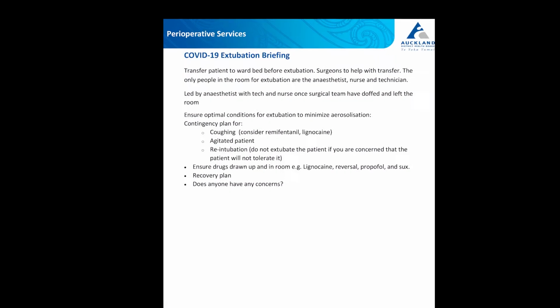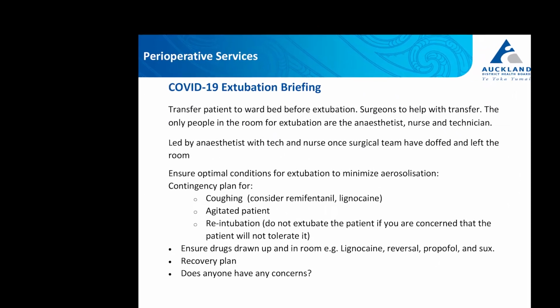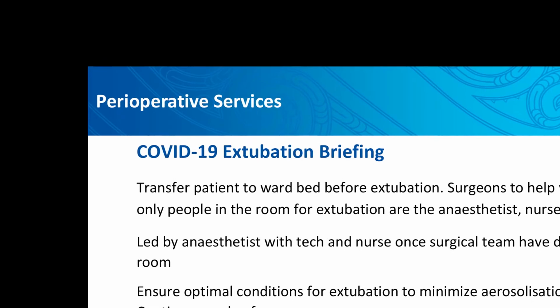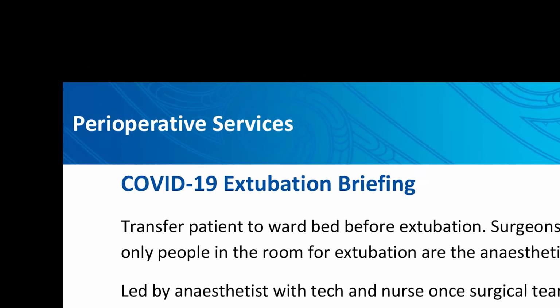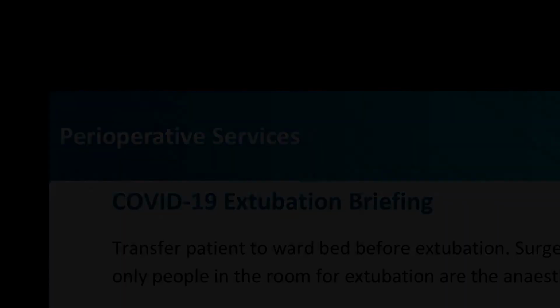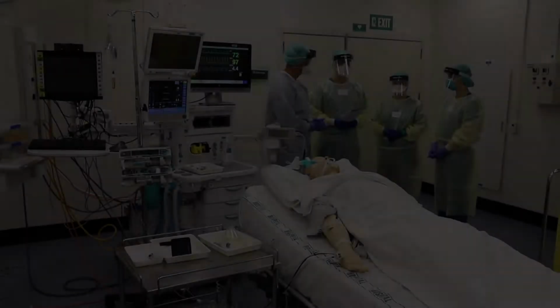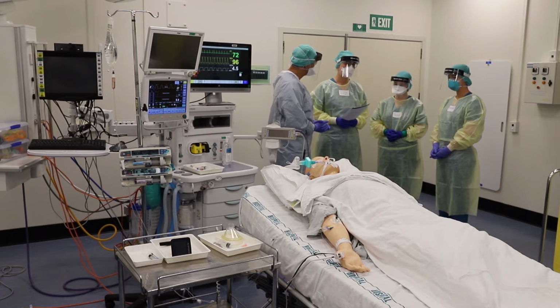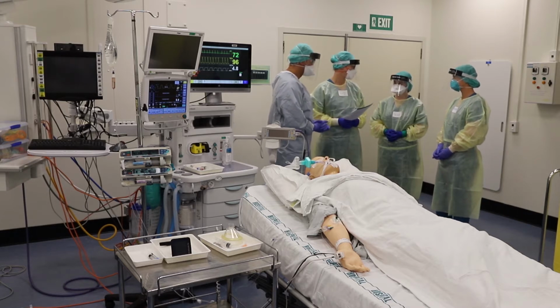The extubation brief checklist is available in the auxiliary documents. This brief is led by the anaesthetist and involves the airway team and circulating nurse. This occurs after the patient has been moved back onto their ward bed. Now that we have him across on his own ward bed and the surgical team are doffing, why don't we go through the extubation briefing?